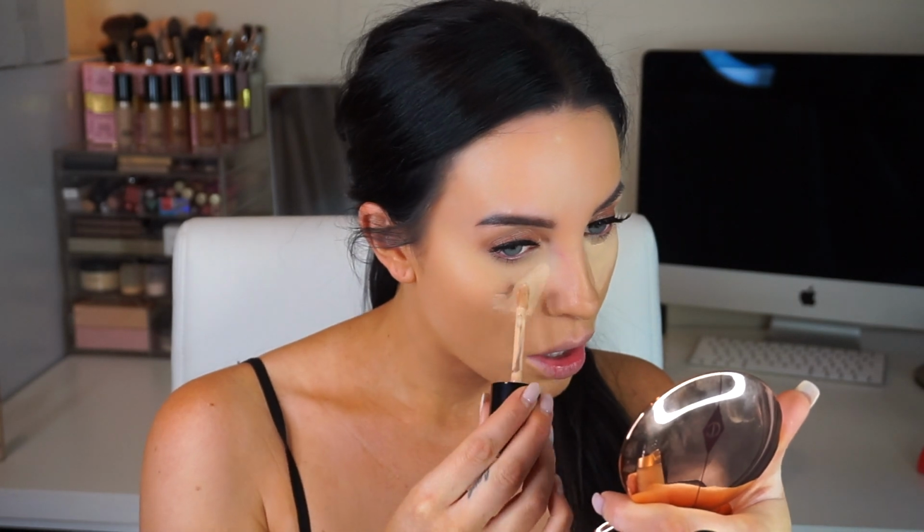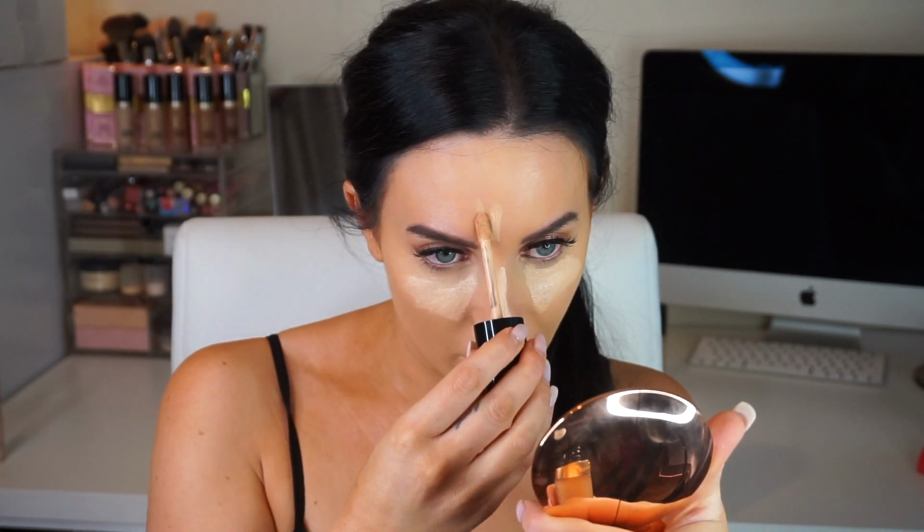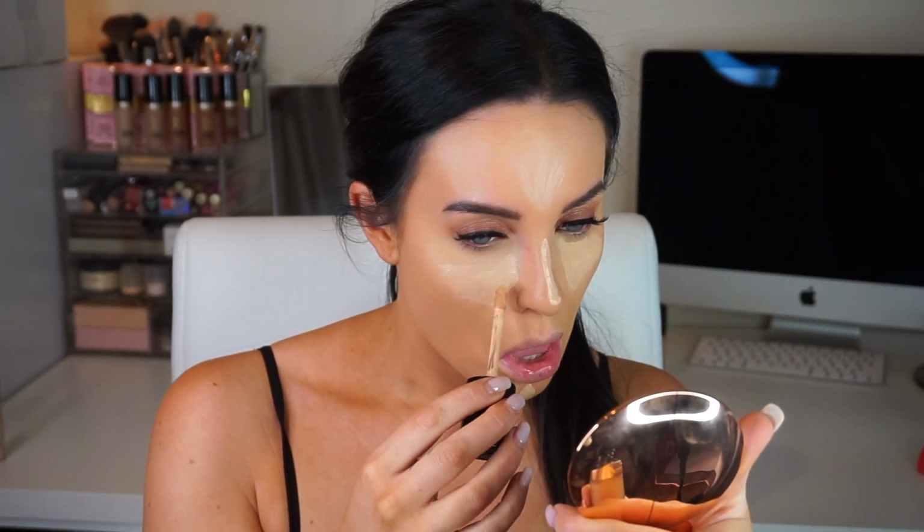So the shade I'm gonna go into highlight with is the shade Nude. I was trying to decide between Nude or Vanilla, but now that the shade I just used to conceal with is a little bit lighter than what I thought it was, I think I'm gonna go in with Nude. Hopefully this isn't too bright. So I'm just going to go over my under eye a little bit just to brighten up a little bit more. And then I'm going to go down the bridge of my nose and on my forehead a little bit, just in the typical areas that we would highlight our face. A little bit on my chin. A little bit more on.